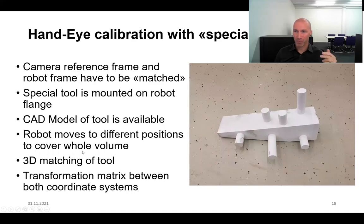The basic idea of the hand-eye calibration is that you mount something special on the robot flange. You unmount your gripper and mount a special tool. Then you move this tool to different positions with the robot, and make sure that the camera, your 3D sensor, can see the tool. You generate the point clouds, and you have a CAD model of the tool and match it. So you get the information where this tool is in the camera reference frame. That's the result of your matching algorithm. Because the tool is mounted on the robot and you know where the robot is, you can compute the transformation matrix between these two coordinate systems. That's the basic idea. It's very easy.